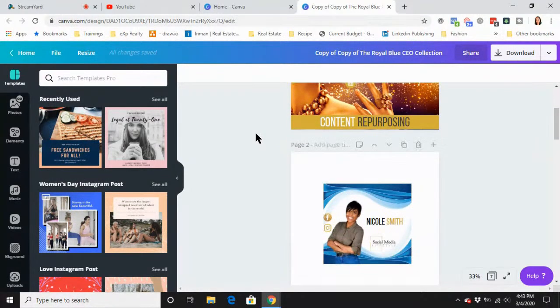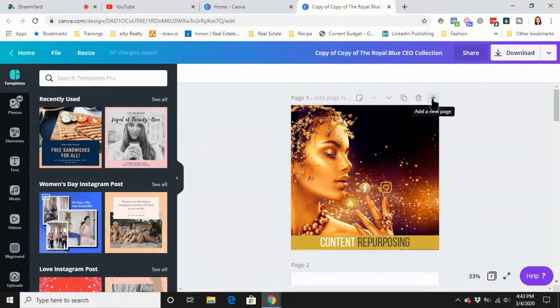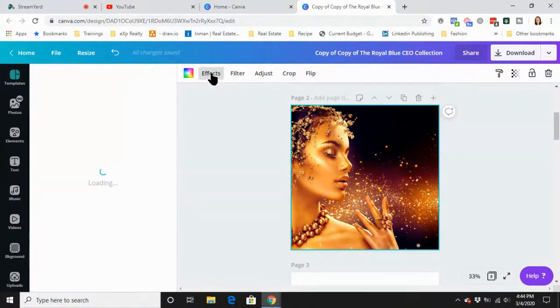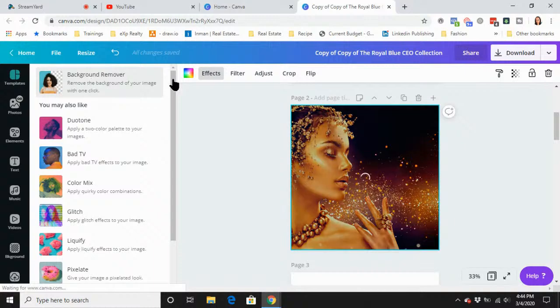Another option that they've recently released is the option to remove your background. So just say, for example, I have this image here. If I want to remove the background, I would just click on Effects and then Background Remover, and it'll take that background out for me within seconds.